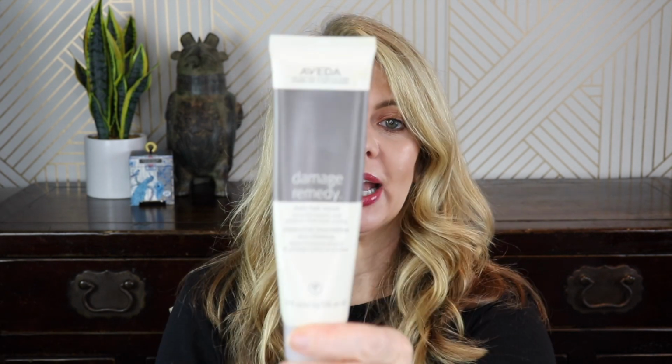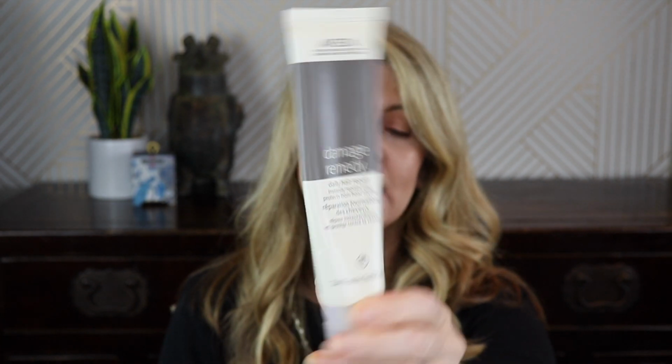Moving on, another Aveda, Damage Remedy. This daily hair repair, this is amazing. The only thing I don't like about it is this is the biggest size it comes in. It needs to come in those huge liter bottles that Aveda has. This puts moisture back in my hair, leaves it soft.